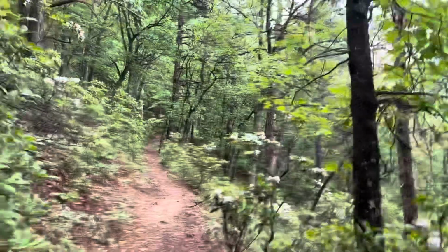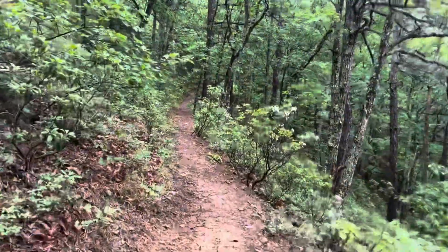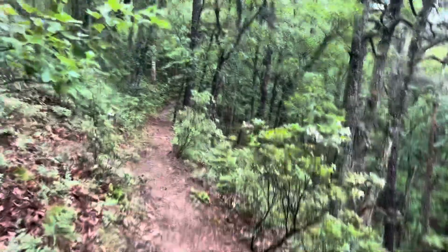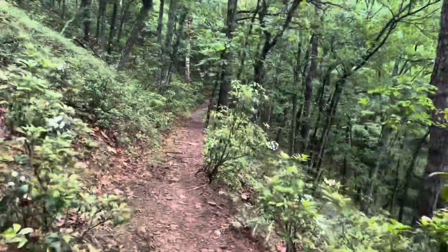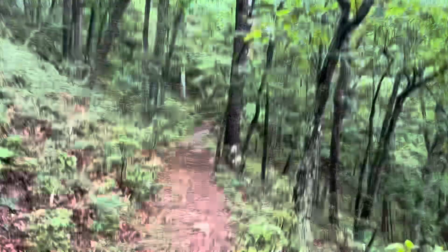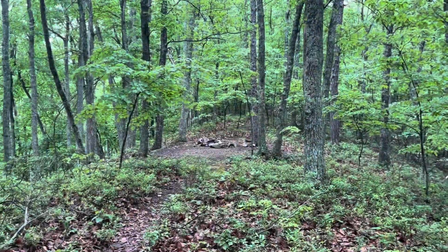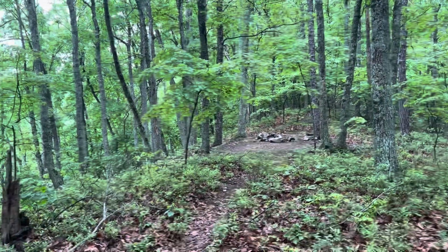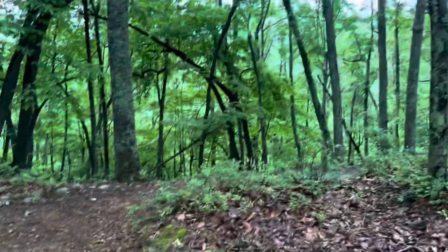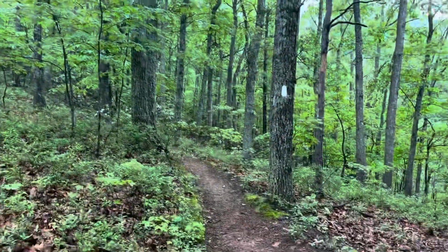The trail today is pretty good so far. There's a lot of side hilling, but a nice surface. And rhododendrons and mountain laurel in bloom along the way. Nice little campsite here, 1.8 miles in. It's right in a bend of the trail. There goes the trail that way, and here it goes this way.